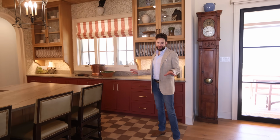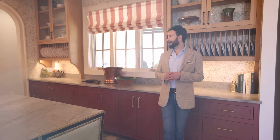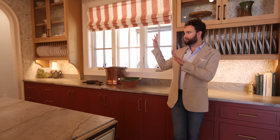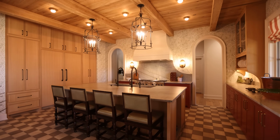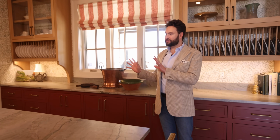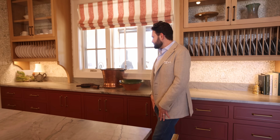Welcome to the kitchen. This is one of my favorite rooms in the house, and I really just absolutely love this wallpaper by Schumacher. This is a Swedish wallpaper, and it's a botanical, which I felt like we really needed in here against all the hard surfaces that we have. I think it softens and makes this feel a little bit more playful.